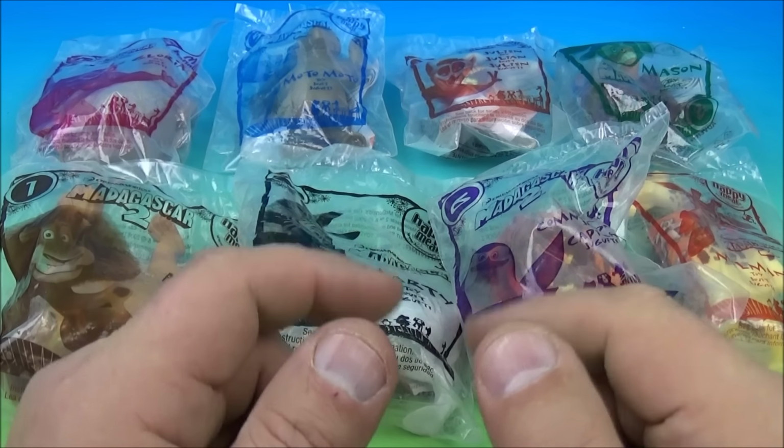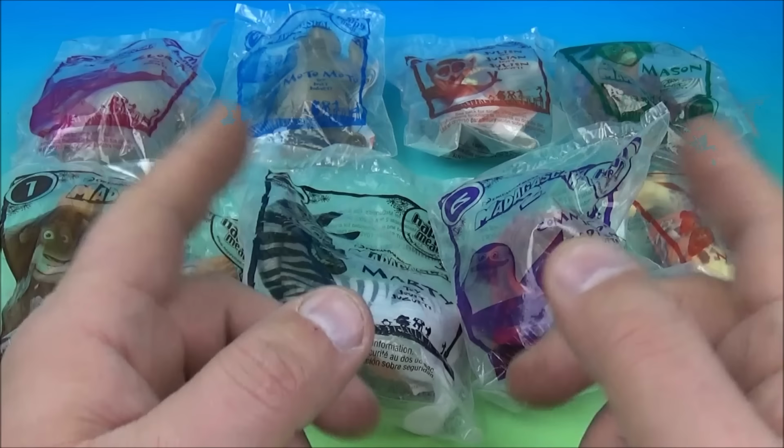Today we have DreamWorks Madagascar 2, a set of 8 wonderful-looking movie toys released by McDonald's back in 2008. Let's get them opened up and have a closer look.